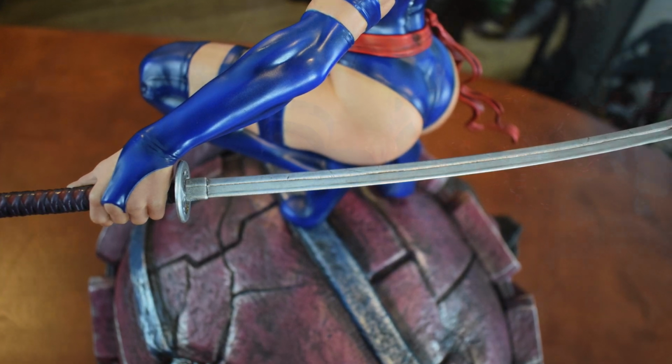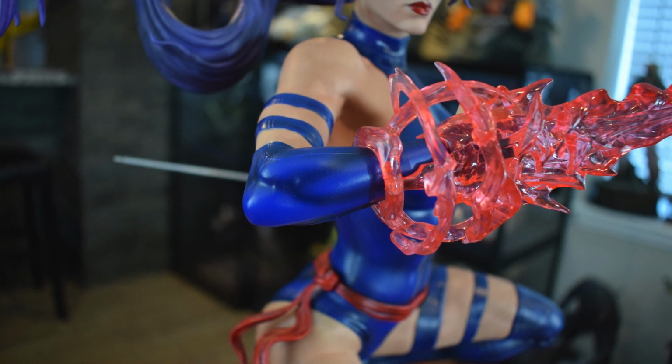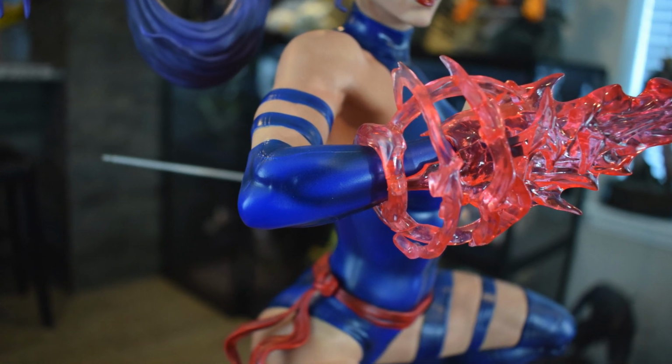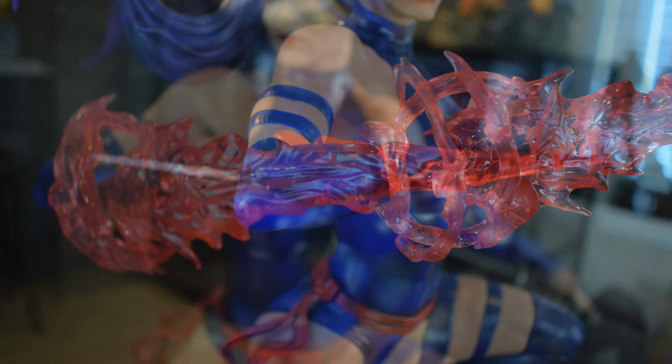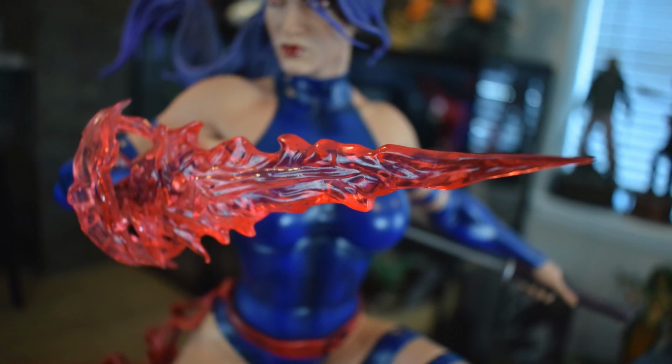And then her energy weapon, this clear, transparent, pinkish, reddish resin, looks great. You can actually see light through it. So if you have light shining on her, that'll actually light up some, which is really neat.